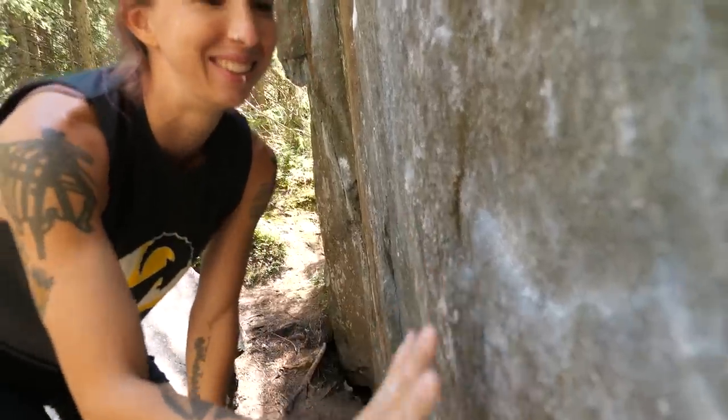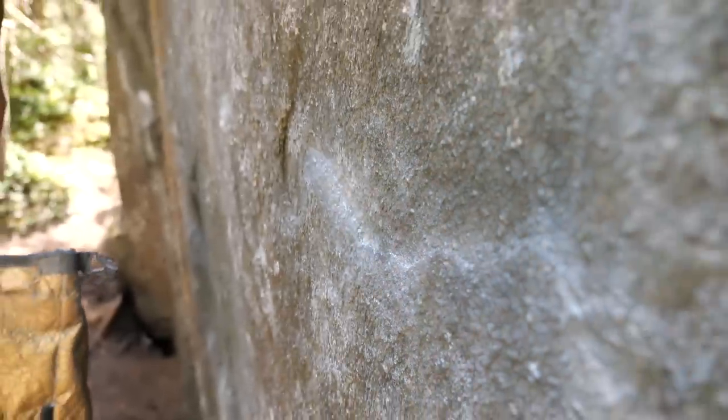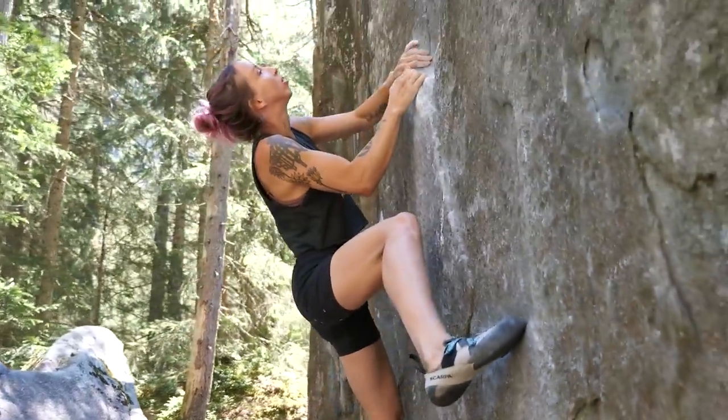Like, just for reference, the smallest foothold that we have in the gym, which I don't trust myself to stand on, is probably twice that size. So. Oh, it looks so bad though. Got it, come on. Good. Okay.